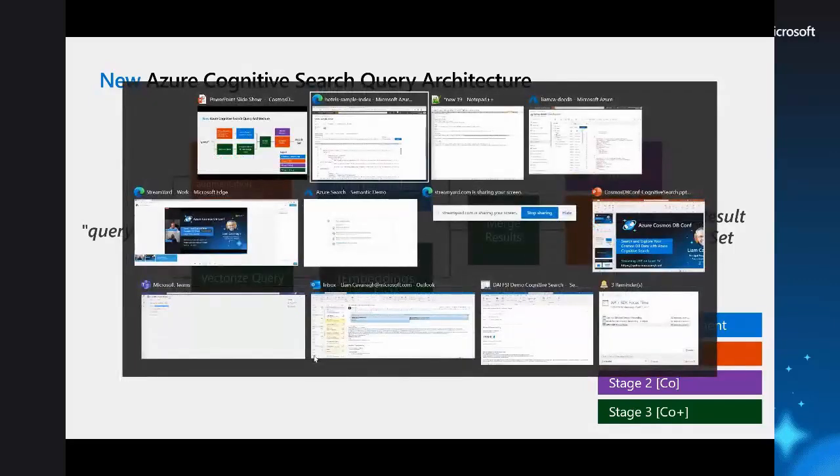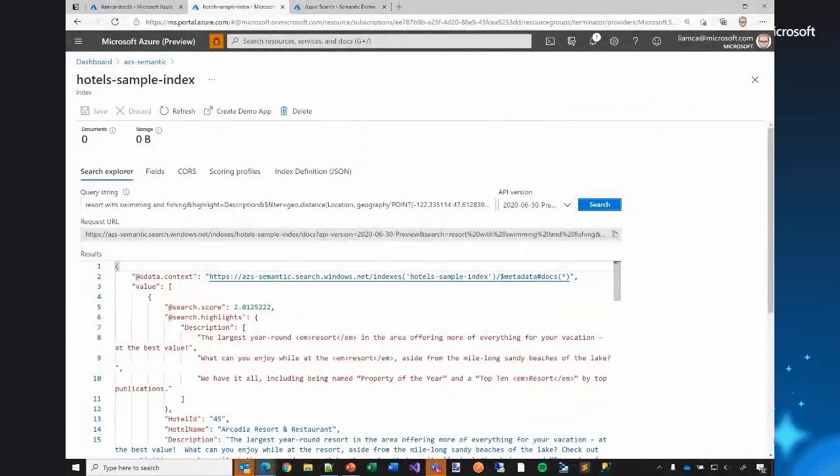And so if we look at this again, and if we actually try using a semantic query, I'm going to show you what it looks like if I don't do it. And let's show it what it looks like with it. And then I'll show you more interesting demos. So I'm going to search.